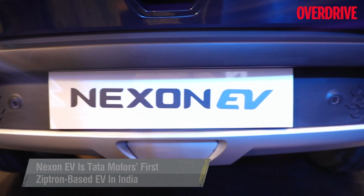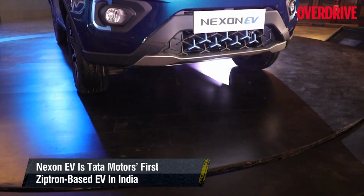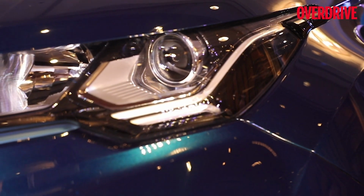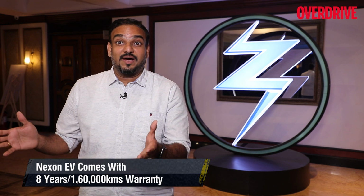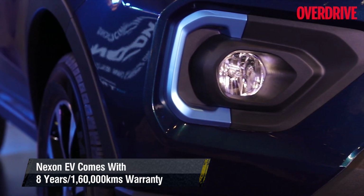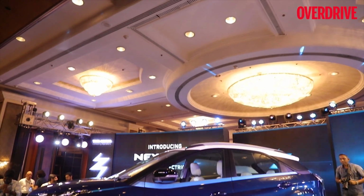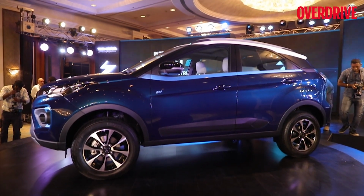The Nexon EV is the first in line of the Ziptron-based EVs that the brand has in the pipeline. This is likely to be followed by an electric Tata Altroz. So the idea of the Nexon EV is to make sustainable mobility more accessible to the masses. One of the things that Tata is doing to that effect is giving a massive 8-year warranty on the battery pack and on the car. And that's equivalent to 160,000 kilometers as well. So that is a massive warranty on offer. The other thing that they're doing is a target price. They have a 15 to 17 lakh rupee target price in mind. And if they achieve that, I believe the Nexon EV could be a game changer.